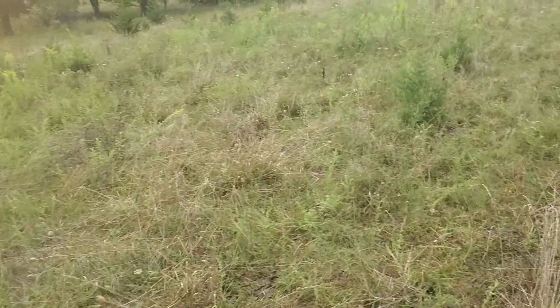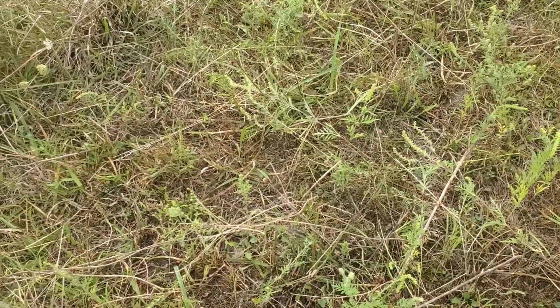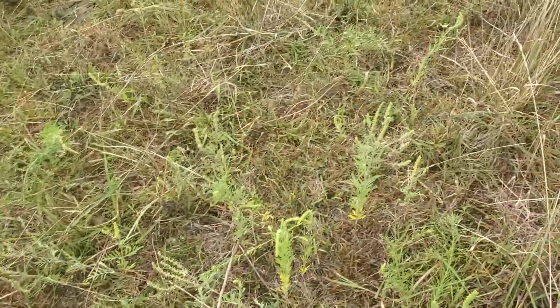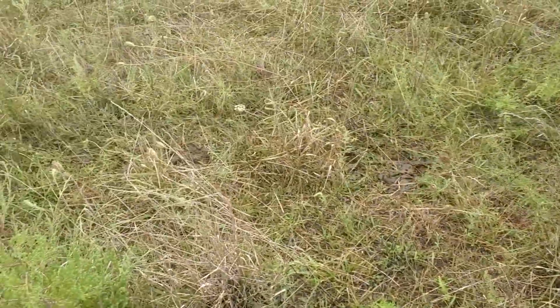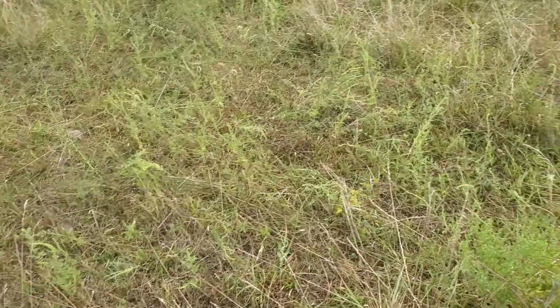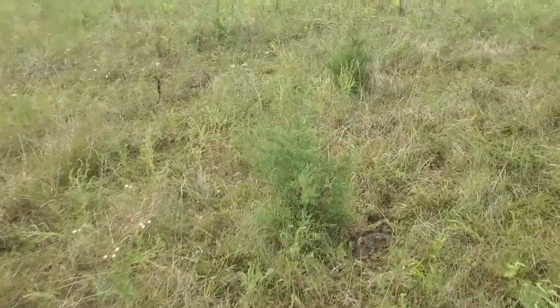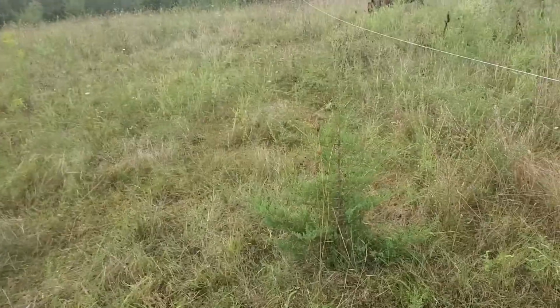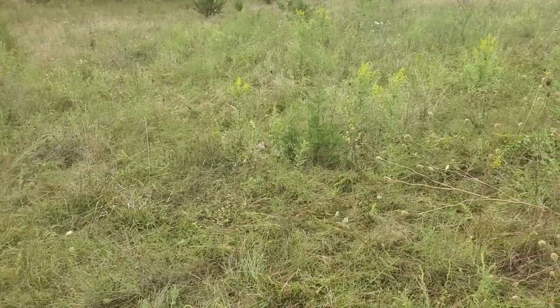There's areas where there wasn't much there, so the residual looks kind of short, but we're getting some manure distribution and some impact on it. So hopefully we're going to see some good improvement. But we need to come out here and cut some trees this winter and get rid of the brush, and there's a lot of that around here on the farm.